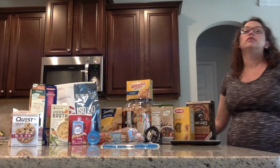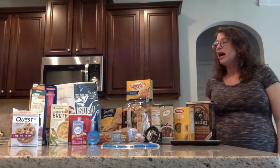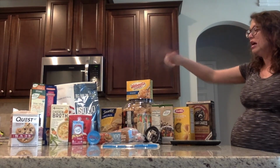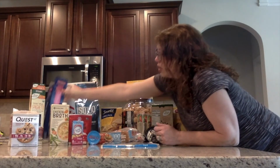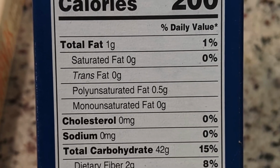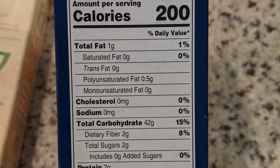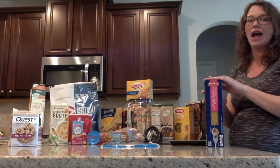Lastly, I want to talk about pasta because pasta is my absolute favorite carbohydrate. I have a couple of different options here that I've tried. So the first one is the regular white pasta. This is from Aldi, and it has 42 grams of carbs for a 2-ounce serving. 2 of those are fiber, so 40 net carbs for 2 ounces.